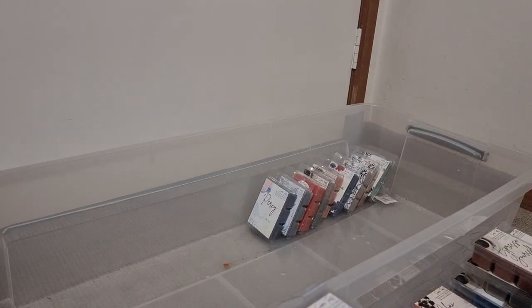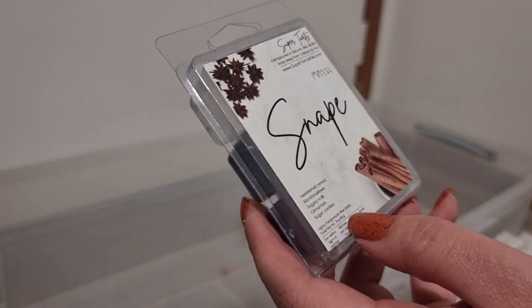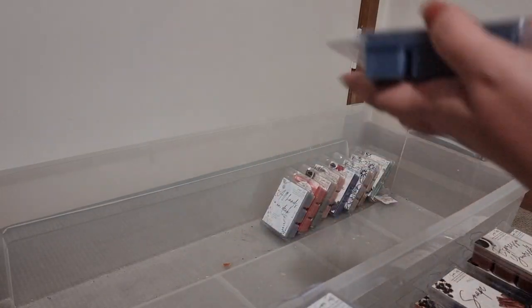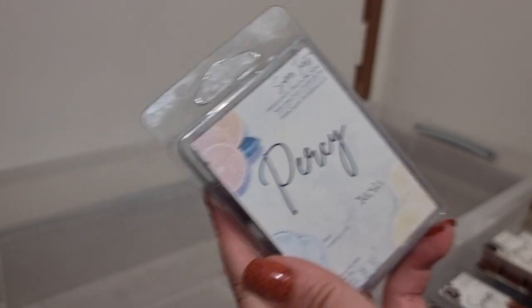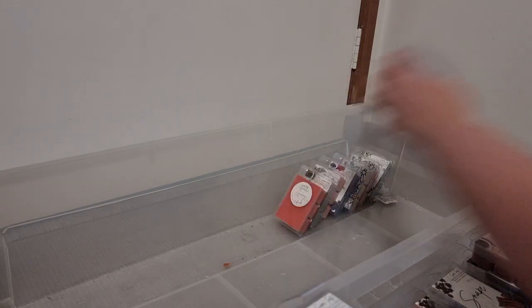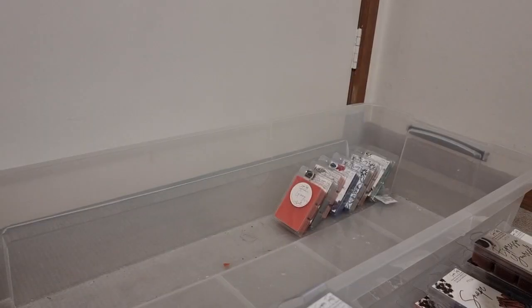I can't get enough of it. Snape, so magically delicious cinnamon sugar cookies. Percy, one of my favourite rain scents, so that's rain and lemon curd. So that one goes to the citrusy scents. All hands on deck, so I think I got 3 clams of that, 2 in the backups. Ocean, Sea Spray, Sea Moss, Sandalwood, Ozone.